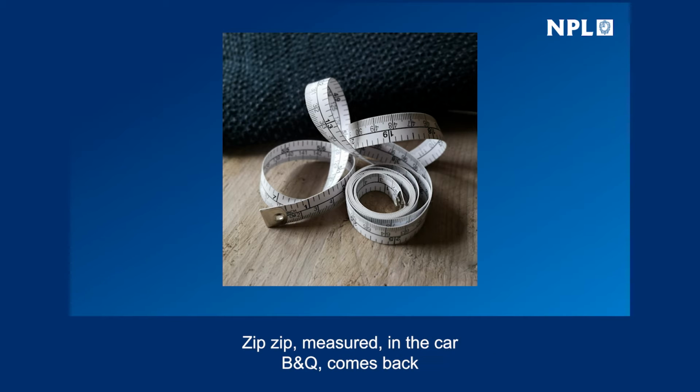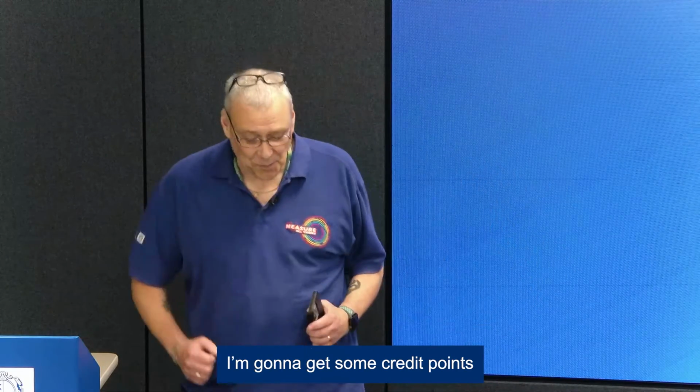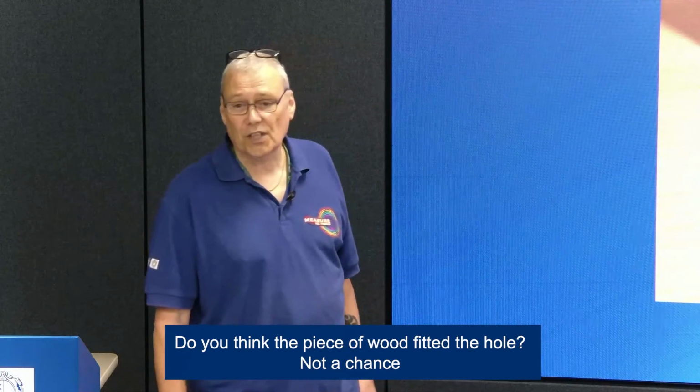Zip, zip, measured. In the car, B&Q, comes back. I'm thinking, this is going to get me some kudos. I want to get some credit points. Do you think the piece of wood fitted the hole? Not a chance.